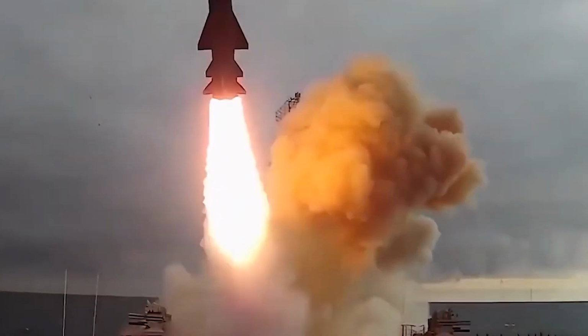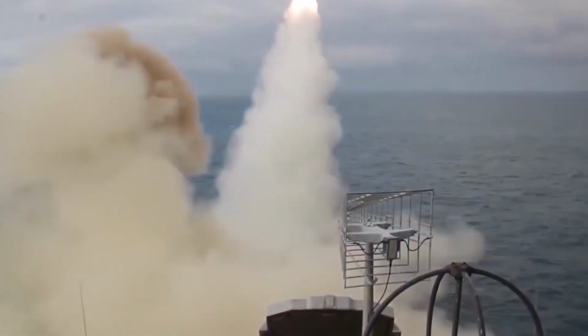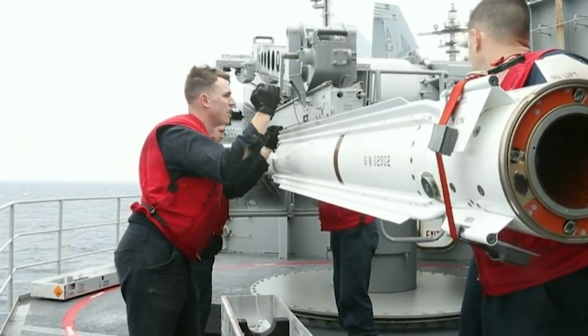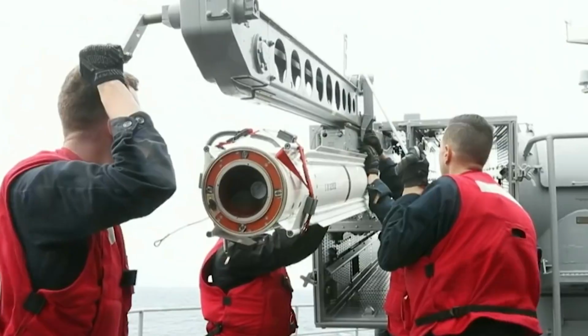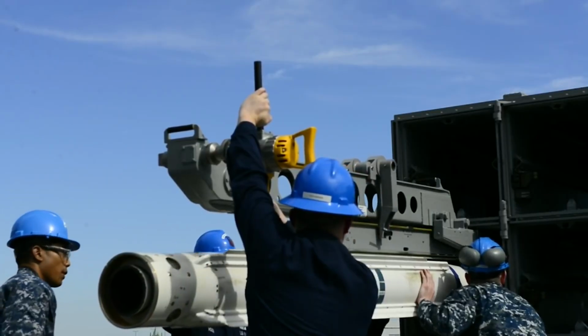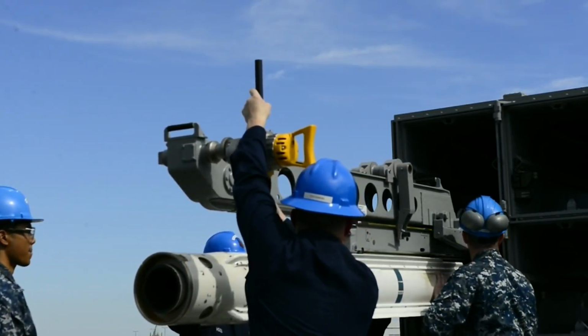In contrast to railguns and lasers, missiles must be reloaded. The loading of missiles onto US Navy ships must be accomplished manually at the ports. Due to the weight of some missiles and the rolling motion of ships at sea, reloading at sea is a significantly more hazardous task. Personnel in the vertical launch system are susceptible to harm or injury.